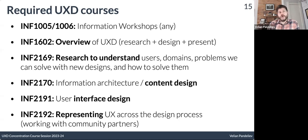In terms of background knowledge, don't worry about having any background knowledge before starting the program. You're admitted, we know you're here, and we know that you can do it. And that includes coding background. So we don't require coding, and we don't code in any of the required courses for UXD. There is coding in the program. There is coding for data science in one of the HCDS, Human-Centered Data Science courses. There's coding in ISD, Information Systems and Design, but you don't have to code to complete the concentration.